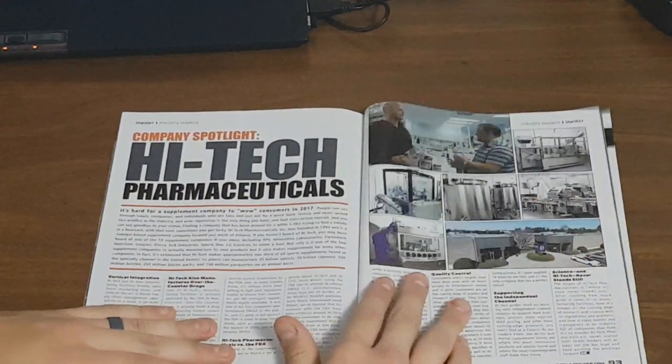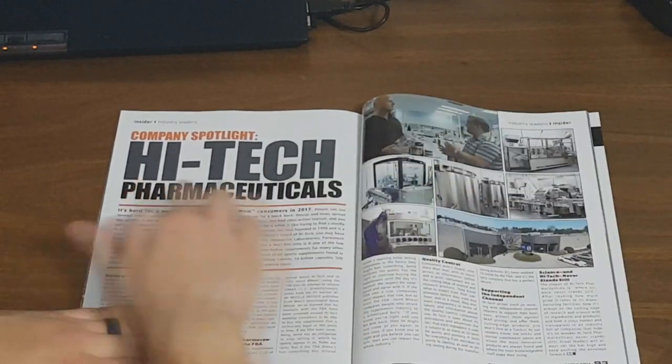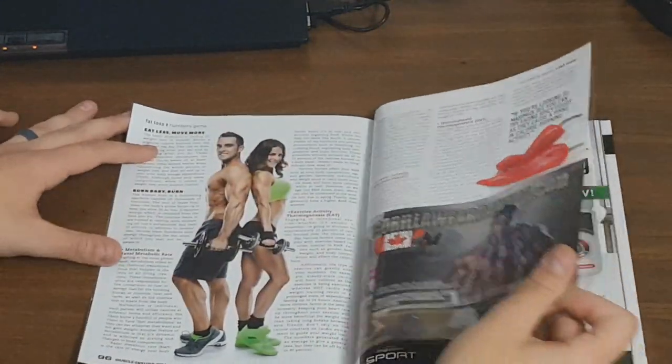Listen, when you think health and fitness, you don't want any of these mental images to come into your mind. You don't want the word pharmaceuticals unless you're sick. Fat loss, okay, we've got an article on being in a caloric deficit, some classic bodybuilding stuff.